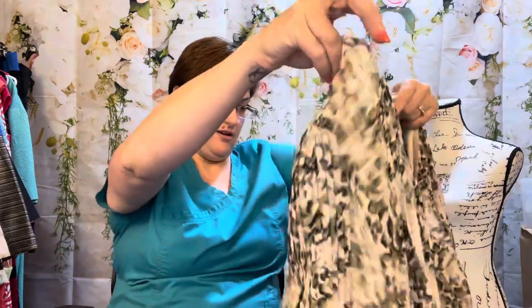Like I've said, if you haven't heard me already, when I do wash my inventory, I wash it on delicate, hand wash. Regardless of what it is, really, I always do the delicate wash.